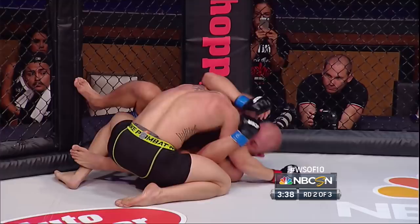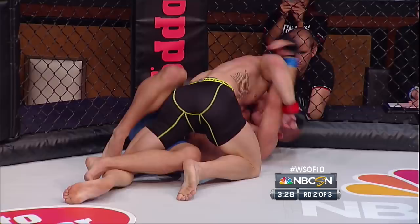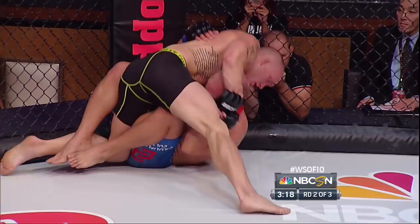Jaynes is good defense here. Holds him at the correct times. Just when he's about to strike, pulls him back in. And what Spicuzza needs to do is push himself away, create some space so he can start striking. Then again, if he does that, Jaynes might go to a full guard or escape.